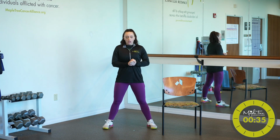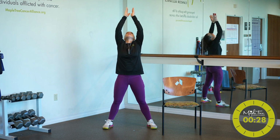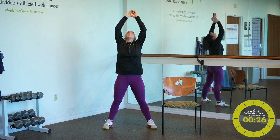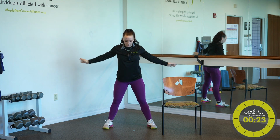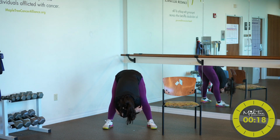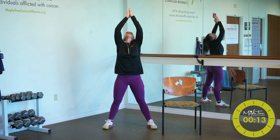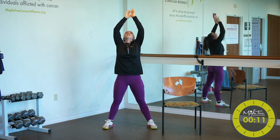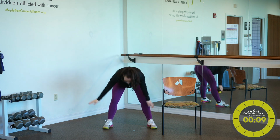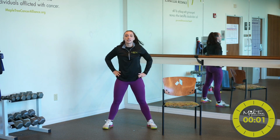And so we're going to have wide feet and we're going to stretch up with both arms, swinging out to the side, looking up to the ceiling, bring them together. And then we're going to bring those arms down and bend at the hips, reaching towards the floor. Then we're going to do it one more time, arms out to the side, stretching up to the ceiling, and then swing those arms down and reach for the floor, and then come back to center.